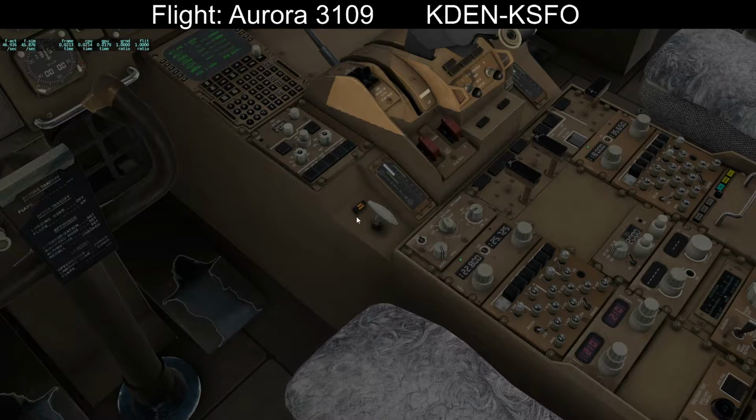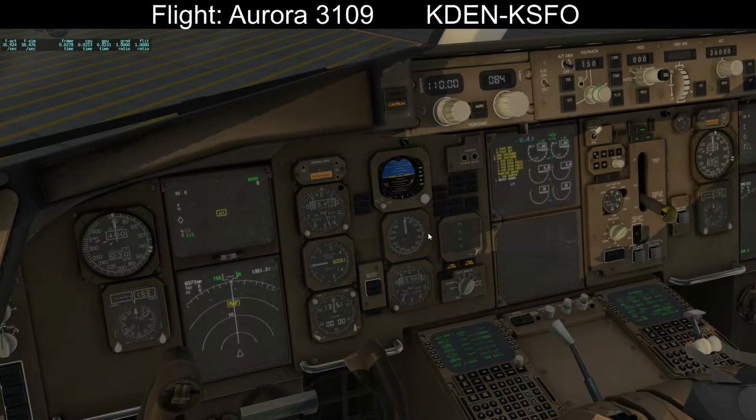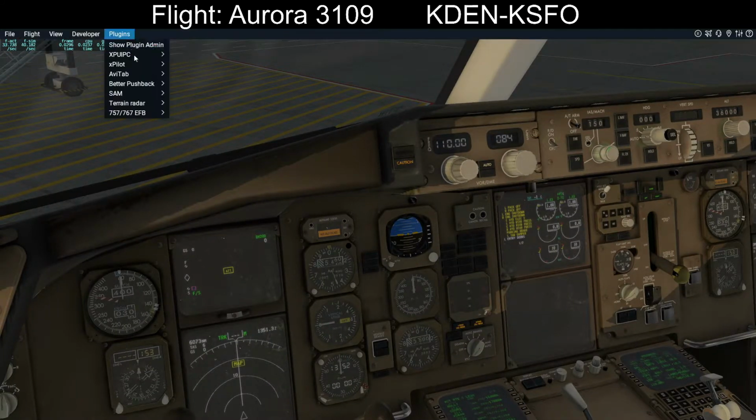They shouldn't take too long. We'll just make sure the parking brakes are set, they are, so that when we do the pushback, they don't start. We'll go RTO on the auto brakes, and then all we need to do now is head up to the pushback and start pushback.